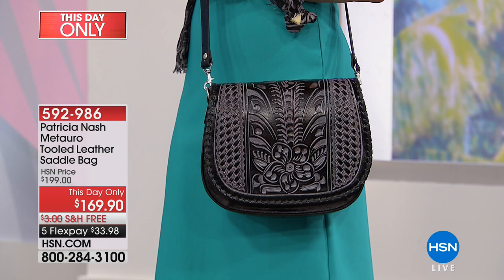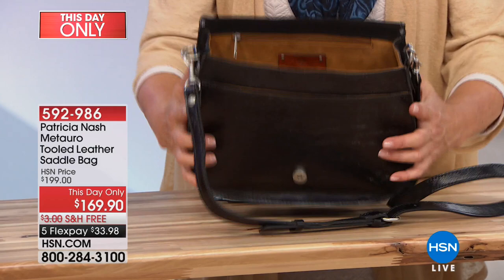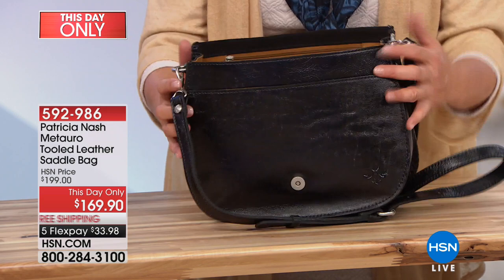You can wear it crossbody. The strap is completely adjustable. It comes in at 26 inches in its fullest length. This is all the suede you're seeing, and then when I open it up, isn't that lovely? And it stays open like this. Sometimes I get crazy when I have a bag that collapses down all the time. I just like to be able to look in it and see all my stuff.